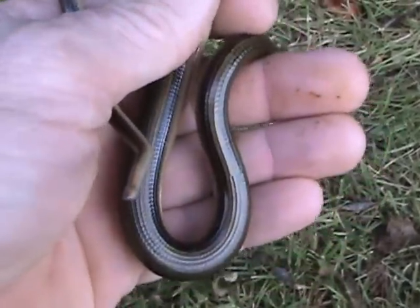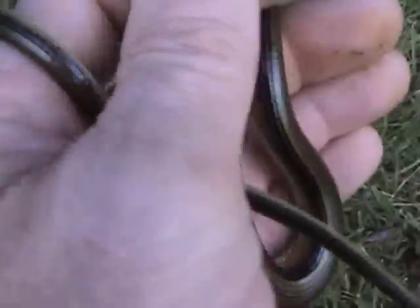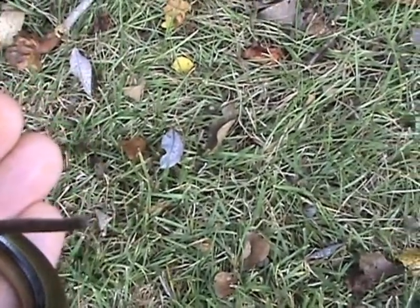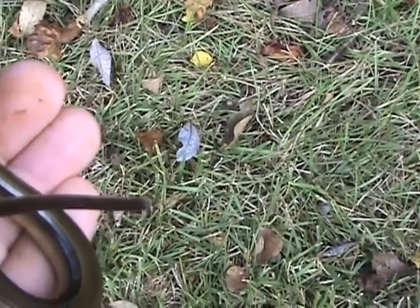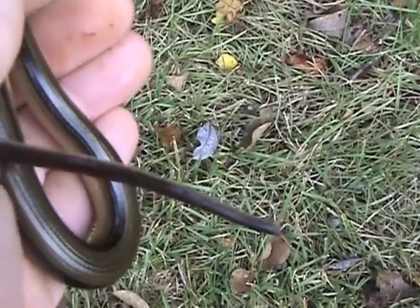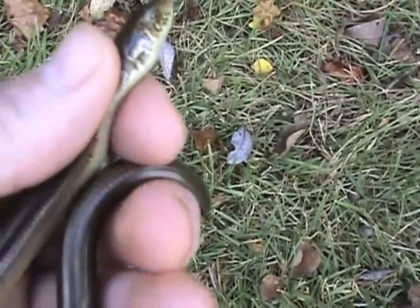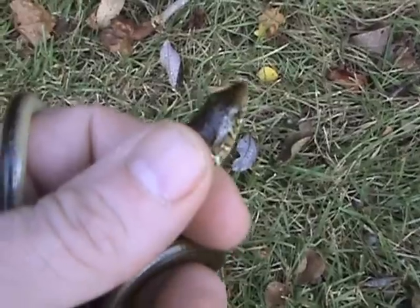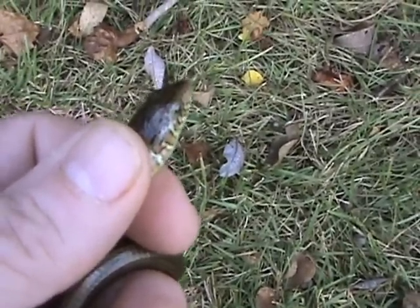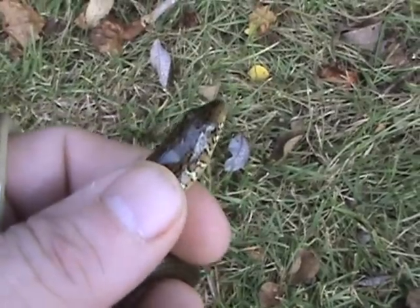Now it takes about 3 to 6 months for that tail to grow back, and it won't look as pretty as this one is. This one here, he might have lost a little piece there, but I'm not real sure, it healed up real nice. When I caught him a while ago, he started twisting and turning, almost like a crocodile or an alligator would do that spin, trying to break off, and I wouldn't let him so that he could keep his tail.